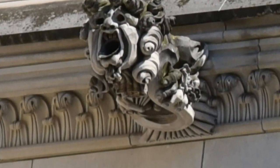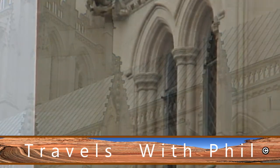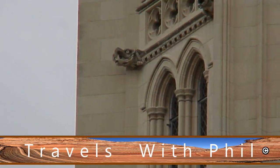The National Cathedral is not near the major popular areas in Washington, D.C. It is off on its own, so you do have to go look for it. It's not near the mall or the White House, but it's just a gorgeous place, and I highly recommend it.